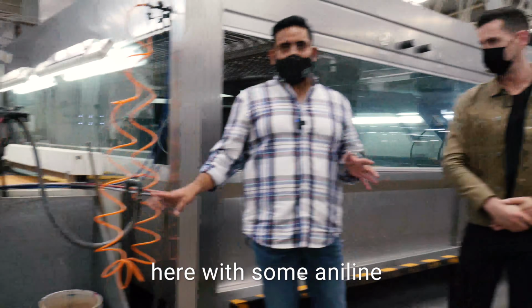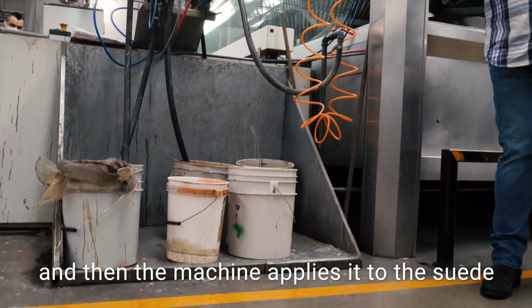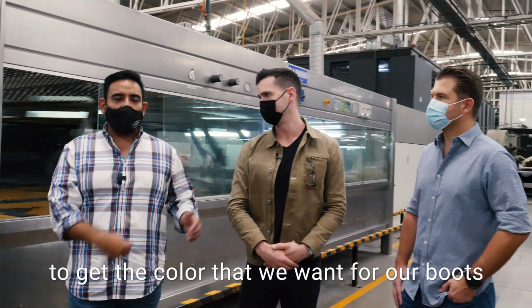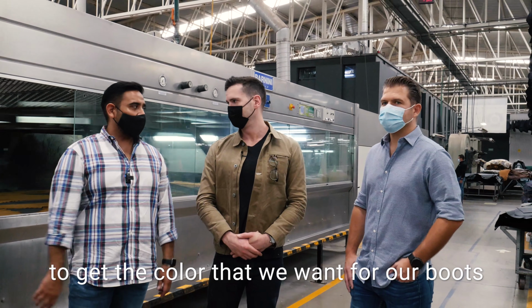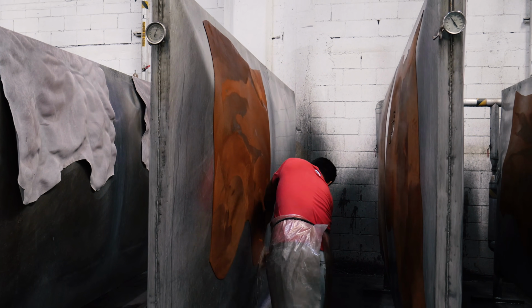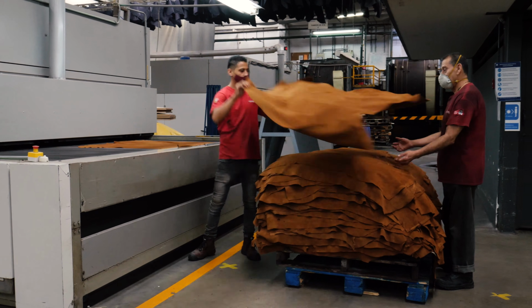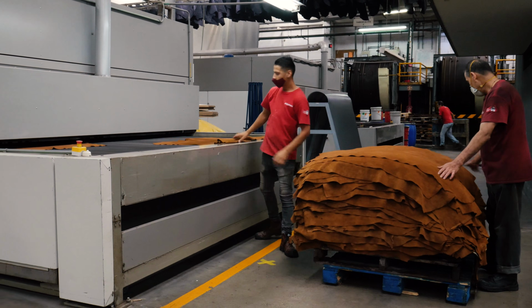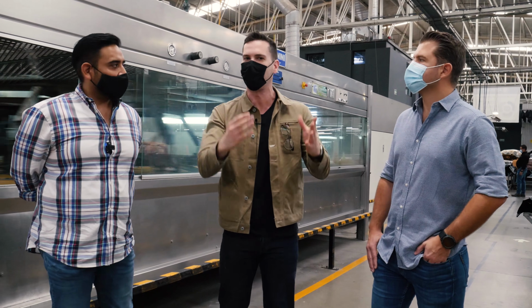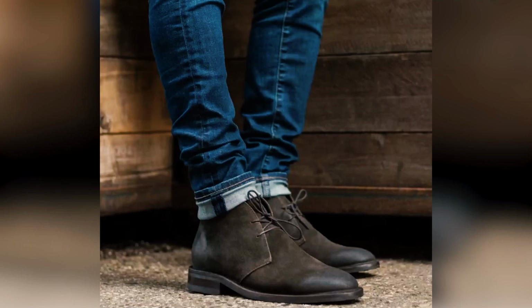Here with some aniline, we have to adjust the color, and then the machine applies it to the suede to get the color that we want for our boots. Yeah, because when it first comes to AlphaMex, it does get dyed to an extent. Exactly. But Thursday has to fine-tune the color of the suede. They actually have a minimum and a maximum of a certain shade of color that they allow their final product to have. That's part of their quality control.